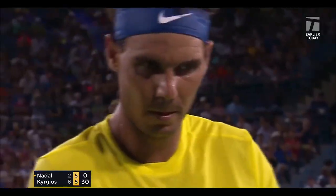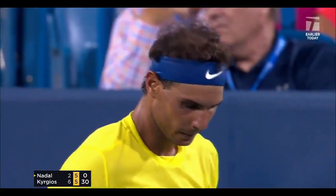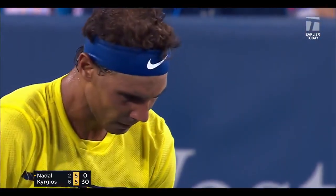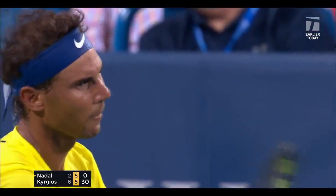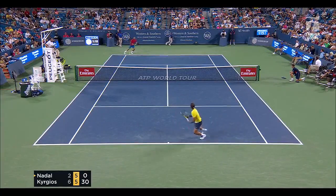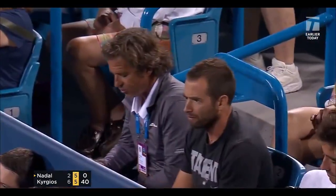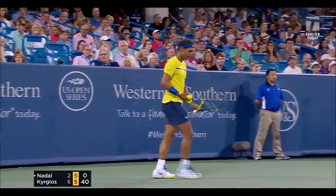Love 30. Inexplicable. Again. Can't believe he's missing. 40-15. It's the margin of the miss here that I think is so disturbing to Rafa.